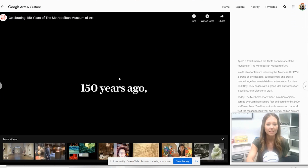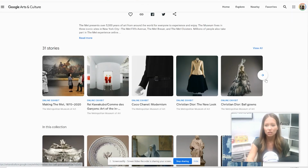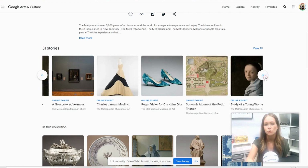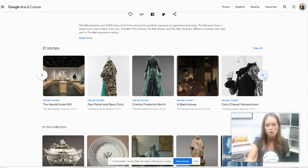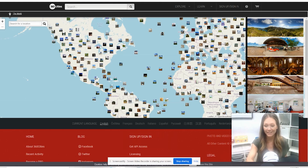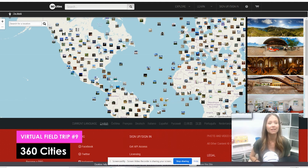This one is the Metropolitan, so it's like the making of the Met. And so there's just a ton of different information you can go through and assign specific. This would be great for older students as well, especially if you teach art or history. But the Met, so artsandculture.google.com. The Met is the one that I'm looking at here, but they have a lot of other options as well.